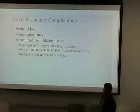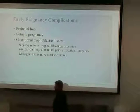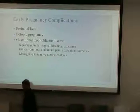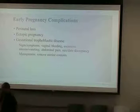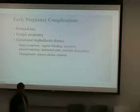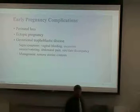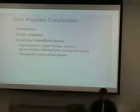Okay, it is a pregnancy complication, yes. Trophoblastic? Something's wrong with the baby. Sure. So it's a pregnancy complication in the trophoblast, and it is malignant. Okay, it's a form of cancer that happens in pregnancy.